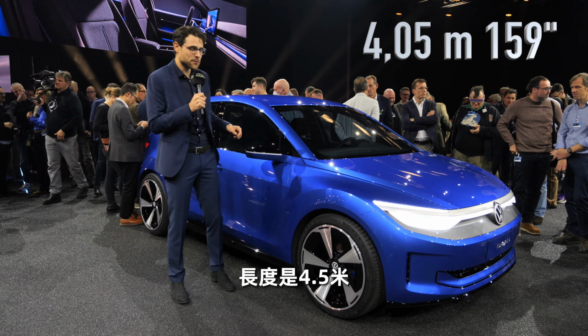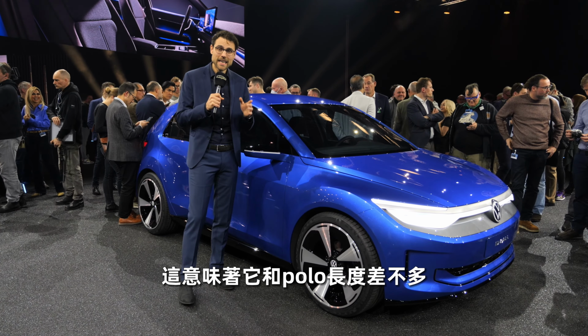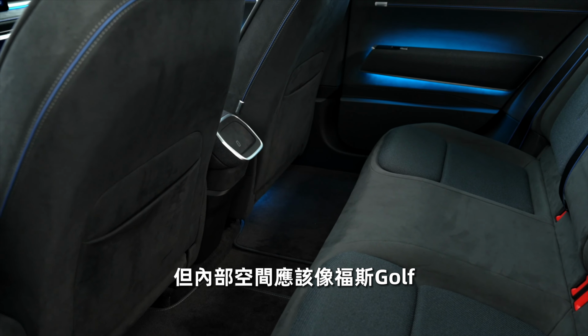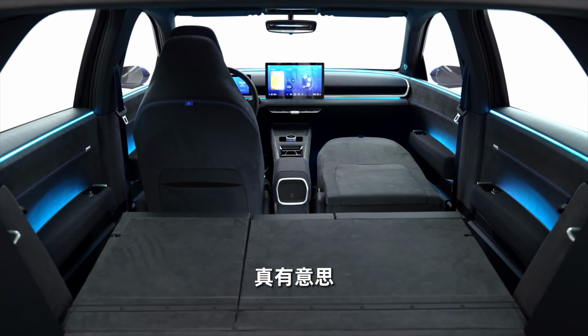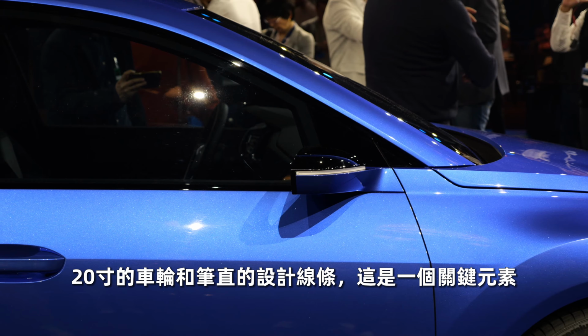As for the length, it's 4 meters 5, or 159 inches. That means this is the length of a Volkswagen Polo. But the interior space is supposed to be like a VW Golf offering. That also will be very interesting. 20-inch wheels right here and a very straight design line. This is the one key element.